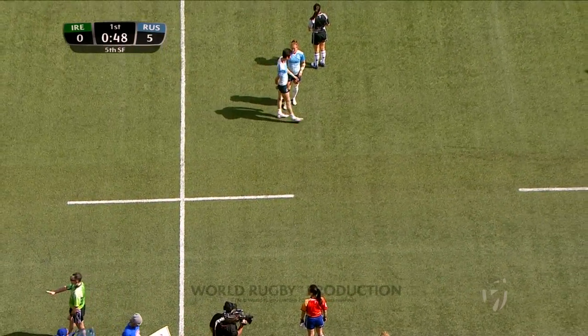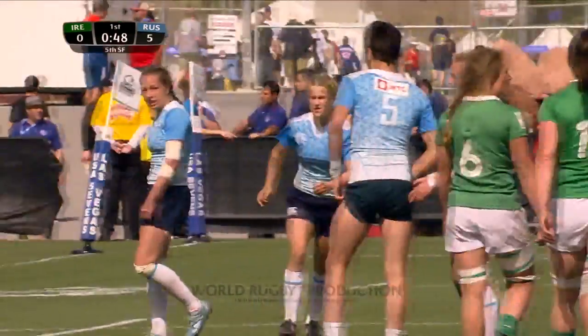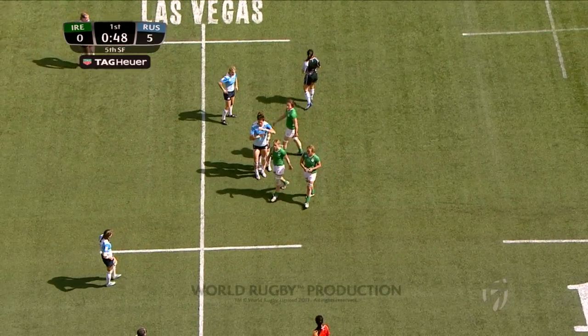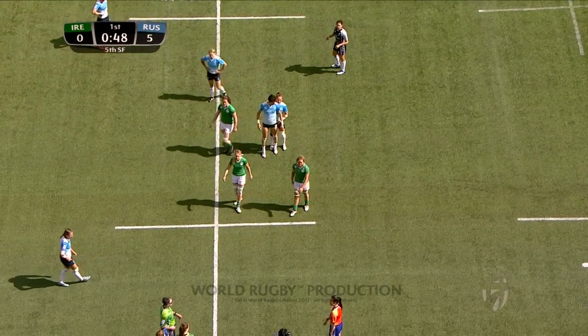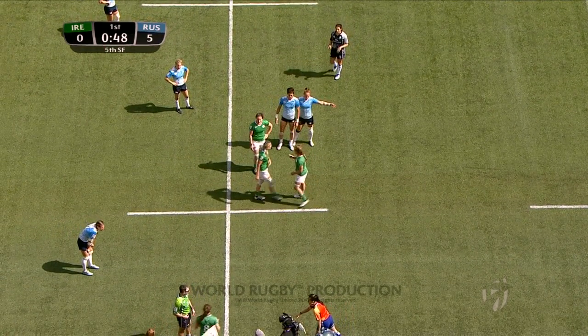So very close so far, under a minute to go in the first half here between Russia and Ireland. I'm loving Ireland's commitment, their work rate. They haven't got on the scoreboard yet, but you can just feel it, it's coming.